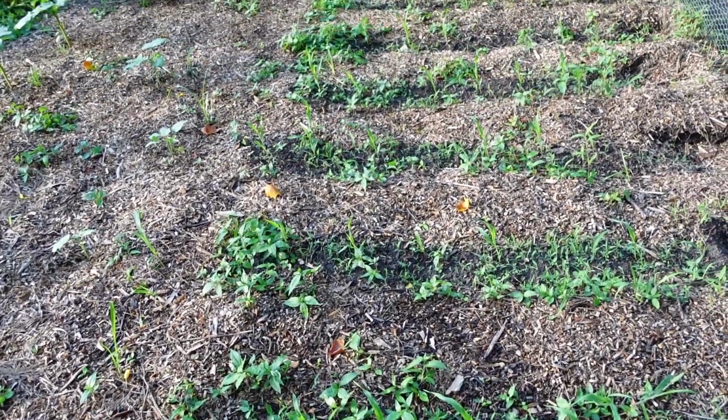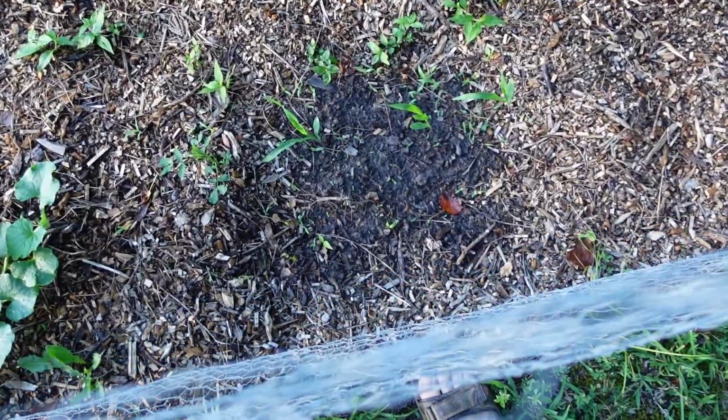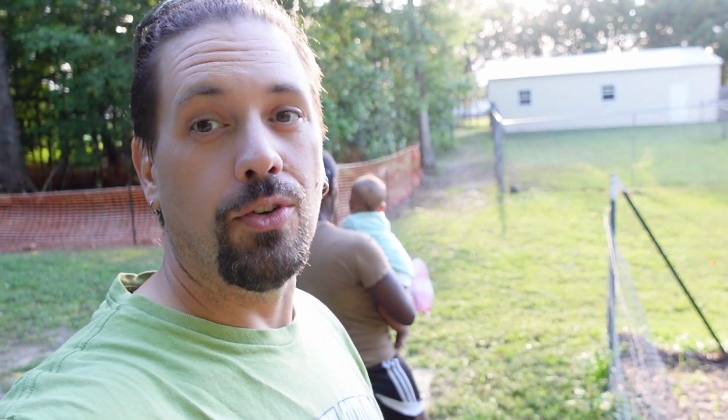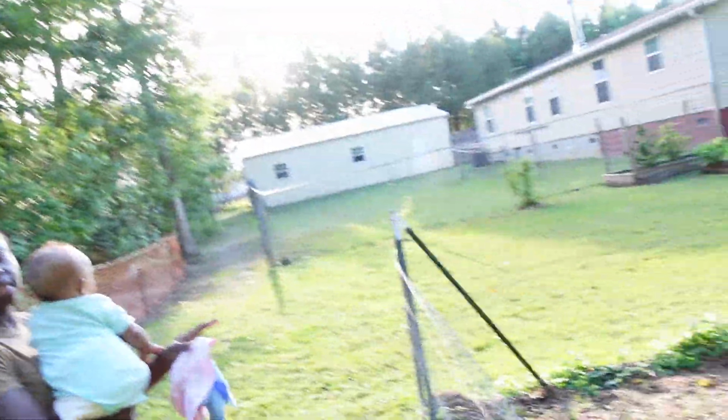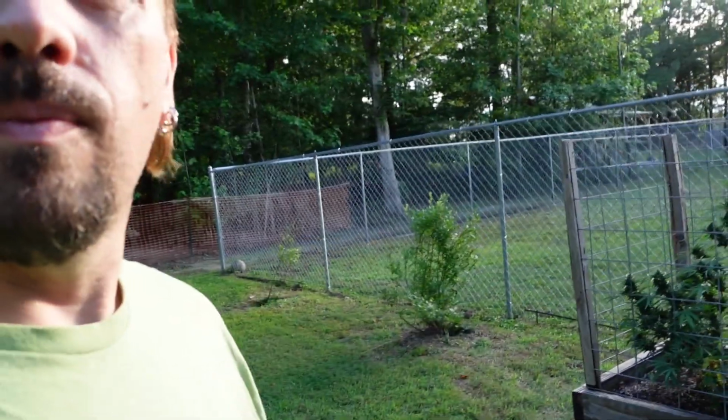We've got 1, 2, 3, 4, 5, 6, 6 in this little batch here. That is our second planting of corn. We'll get to our first planting in a little bit. This is our second set of things we planted in this garden.